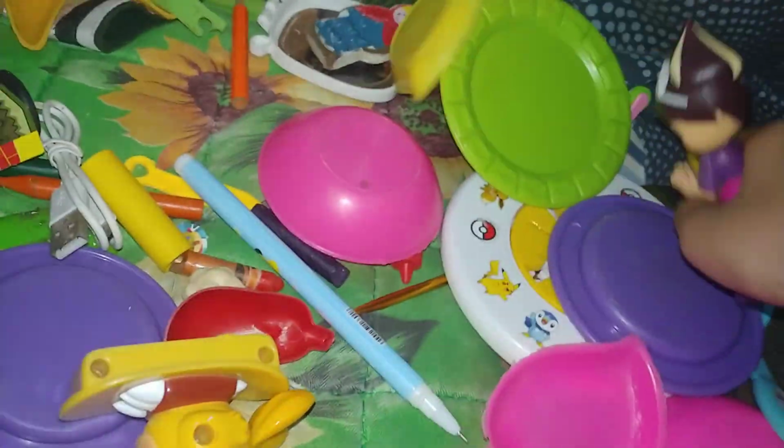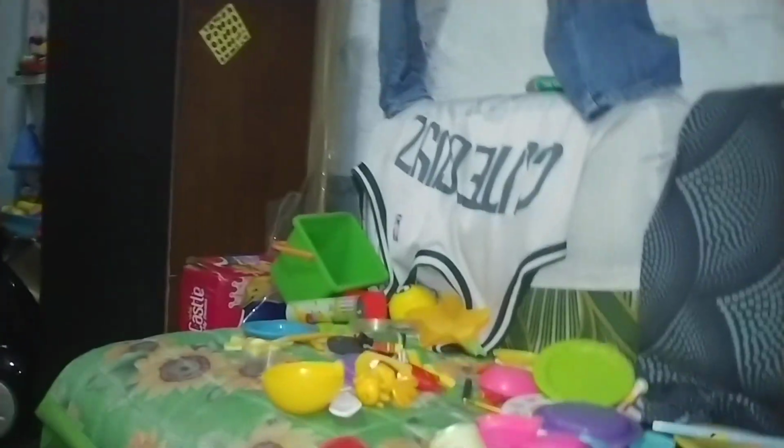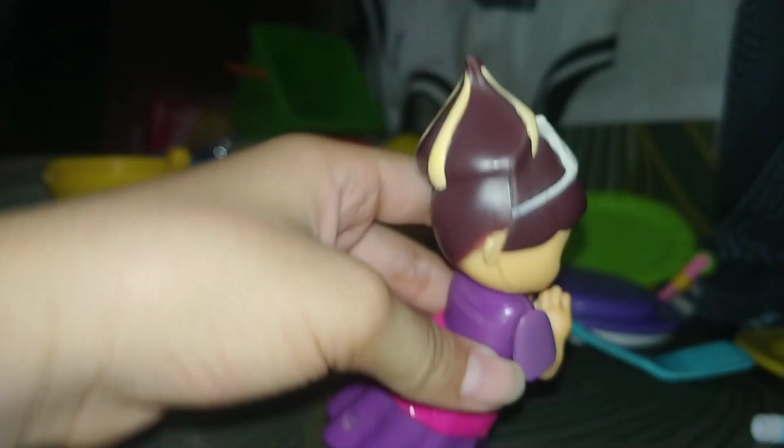Okay, we need to mix it now. Where's the mixer here? I can just use this. Let's see. A knife. And this. Okay, we can cook it now. It's done, but we have a gradient. Ding. It smells so good.